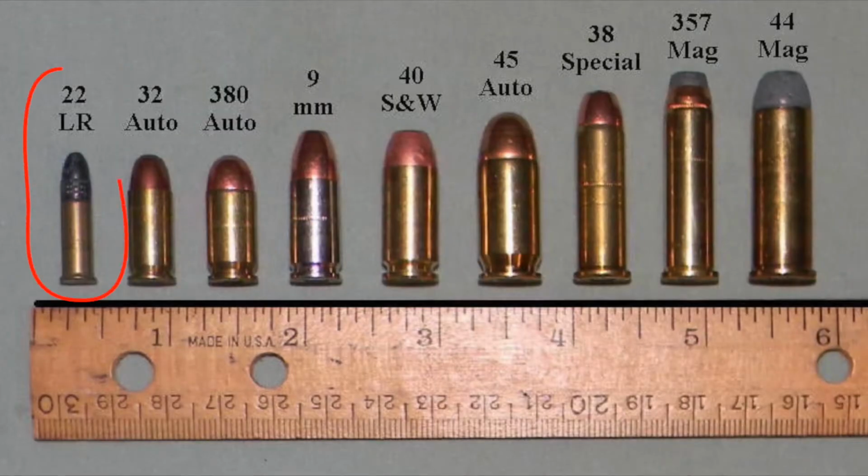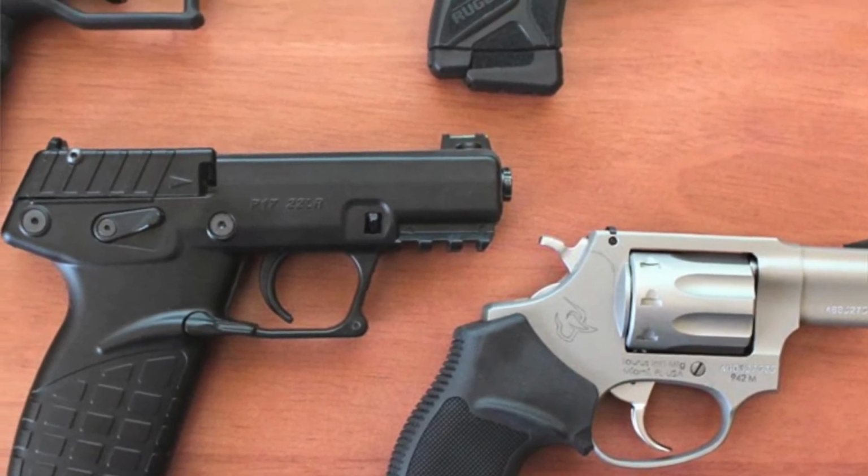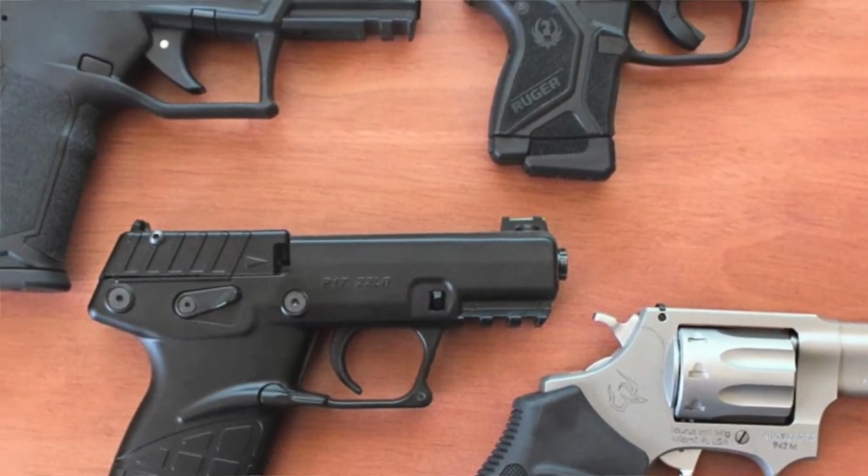So we'll start with the 22 long rifle. It's a little tiny cartridge, and it's not as loud as some of the other ones. And obviously, it's got the word rifle in it because it is used in rifles too. I think that's what it was originally designed for. But there's also handguns, both revolvers and semi-automatics that use 22 long rifle.